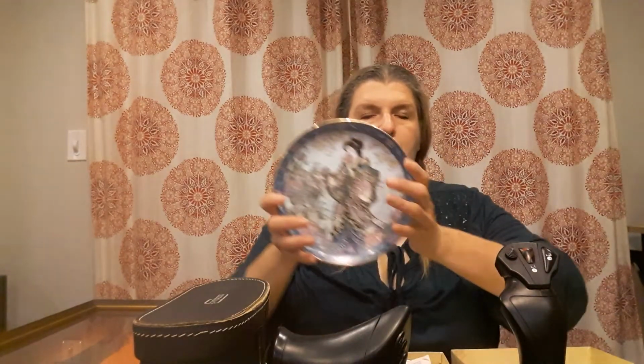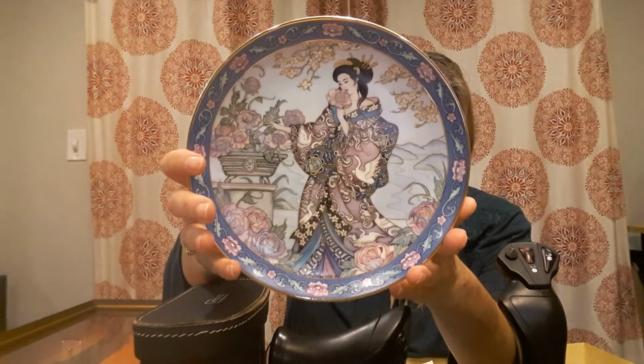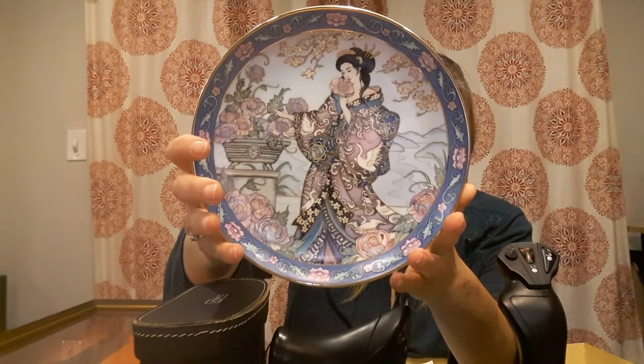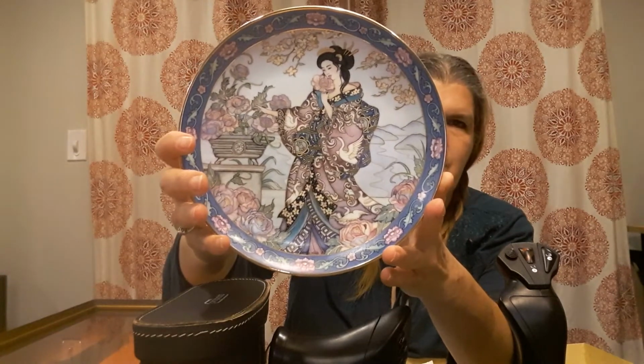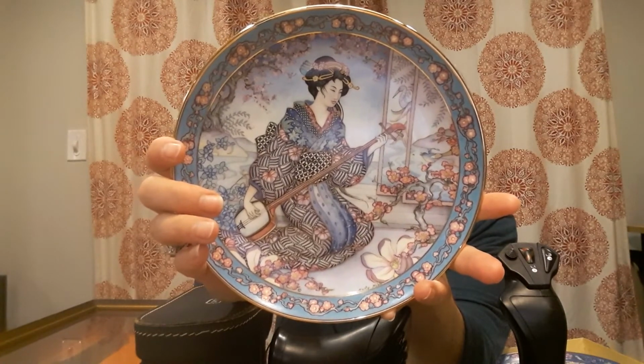and I just love the design. It is really, really pretty. So let me show you this one. This one is the Peony, I'm probably saying it wrong, Maiden, because it has to do with the flowers and all that kind of stuff, which is really neat. And the second one in this set, let me show you, this one's equally as pretty. I love the colors too. It's called the Plum Blossom Maiden.